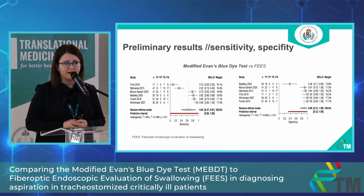We can see there are outliers, for example, the Filho, Warnecke, and the Belfaschi. About that, we found differences in the method and the population and in the time frame.